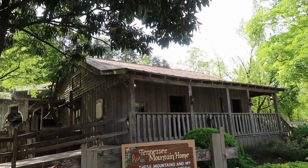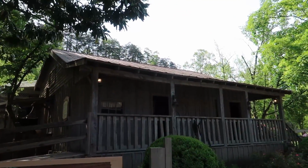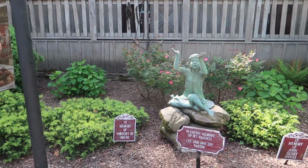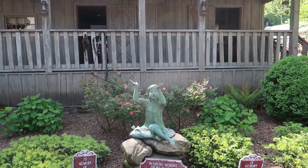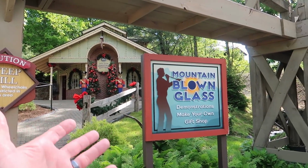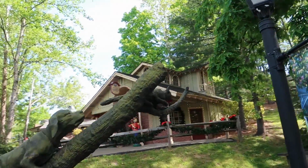This is a replica of Dolly's childhood home. And I guess her brother built it and her mother decorated it. Wow. And then there's In Loving Memory of My Parents, Lee and Avie Lee. In memory of Dorothy Jo Owens, in memory of Henry Jo Owens. So we make our own blown glass? Well, I think we probably pick stuff out and they blow it for us. Oh no, this kid's trying to stop this dog from chasing this cat.